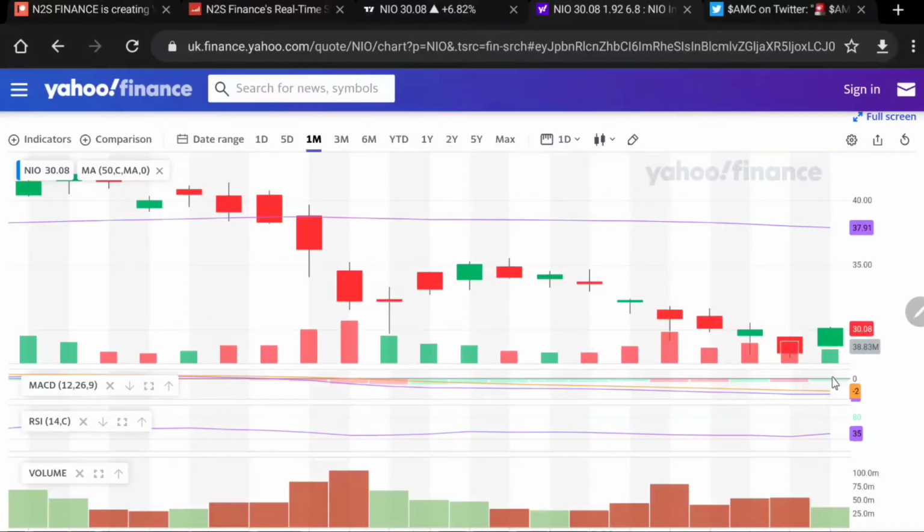Now we're seeing a big green candle coming here. If this goes above the line, that could be an indication of the start of a bullish trend, but it is still very early days.